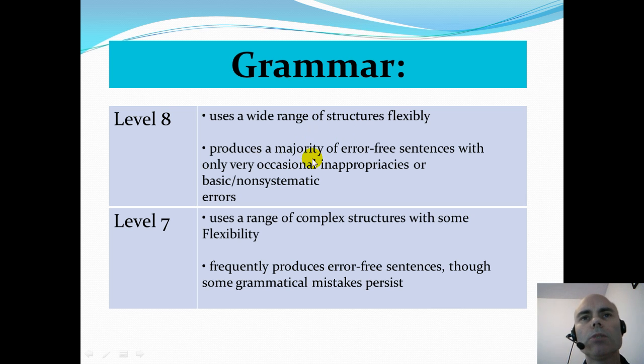Then produces a majority of error-free sentences with only very occasional inappropriacies or basic non-systematic errors. Okay, so now you need to really be having let's say about 80% of your sentences should be error-free. Errors that are in there should be non-systematic. That means they shouldn't be reoccurring. For example, if you have troubles with the articles, if you are constantly missing out the in your sentences, that would be a systematic error. That would send you down to a 7. It's hard to get 8.